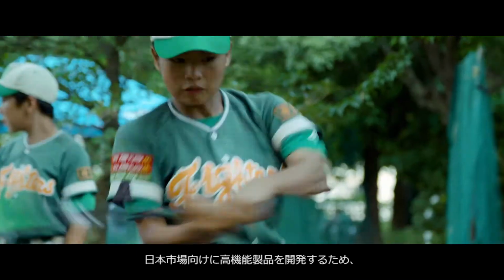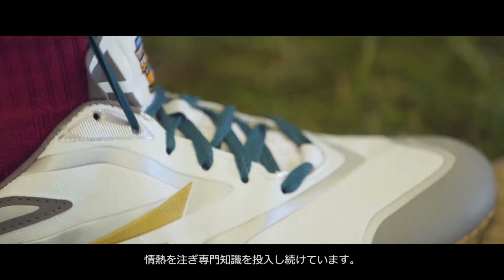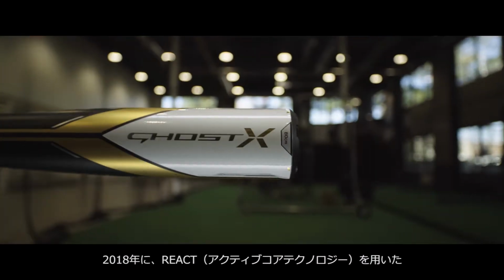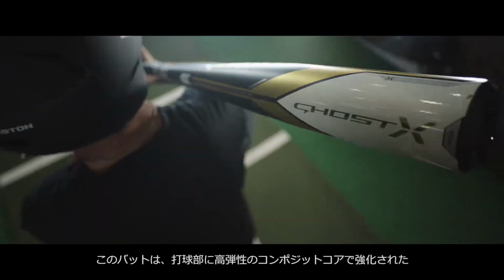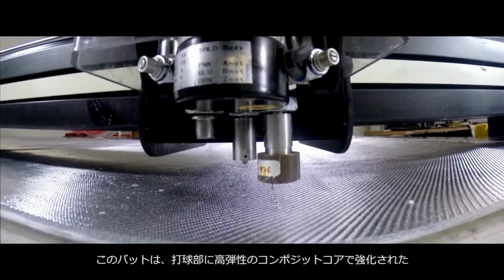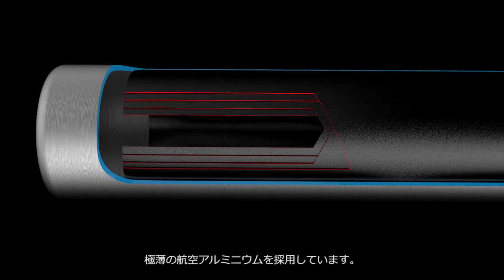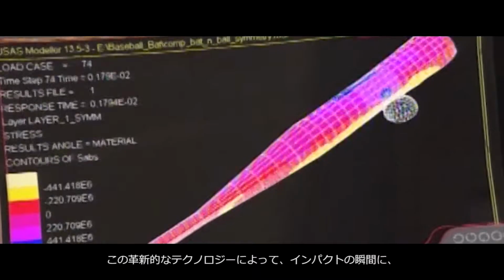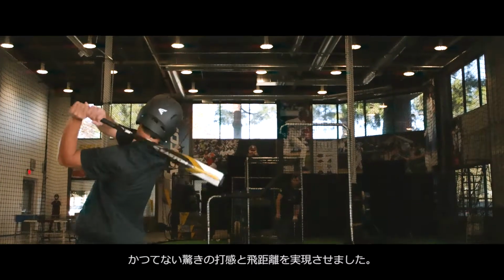Easton is continuing to apply its passion and expertise to the development of high-performance products for the Japan market. For 2018, we're excited to introduce the new Ghost X Nanshiki Bat with React Active Core technology. This bat features an ultra-thin aerospace aluminum barrel that's reinforced by a highly resilient composite core. This innovative technology allows the barrel to flex on impact, delivering outstanding ball exit velocity for more power and distance.